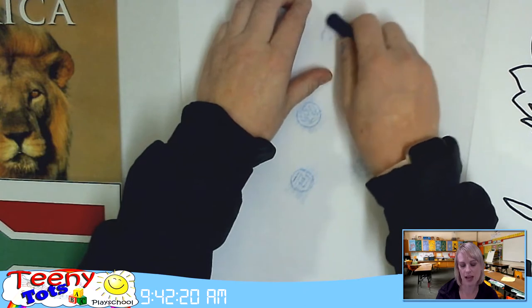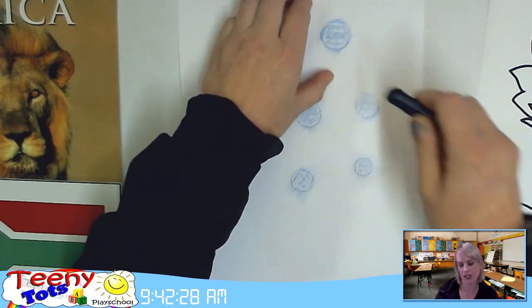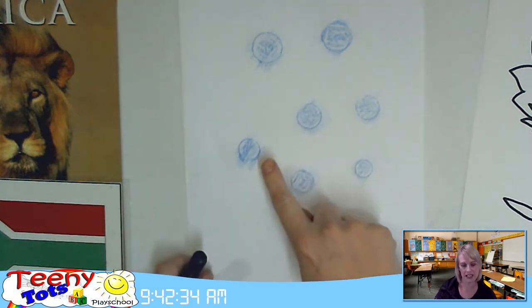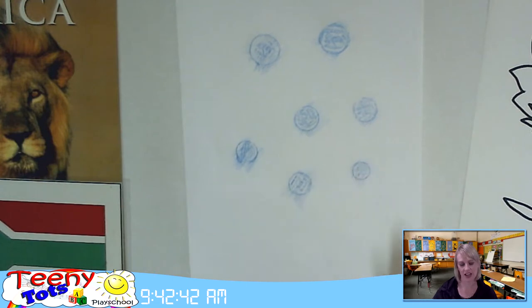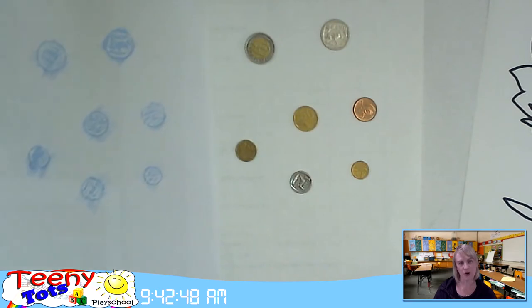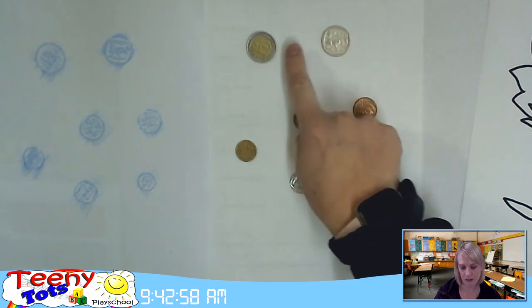Okay, 5 rand. Wow, and on the 5 rand, is it the water buffalo? It's the Cape buffalo. Okay, can you see my coins coming through on my paper? Let's count them. 1, 2, 3, 4, 5, 6, 7. Okay, I've got 7 coins. Can you see the magic? They were hiding underneath. And that's how I traced them. Okay, and it comes right through. On the 5 rand is definitely the buffalo, the Cape buffalo.